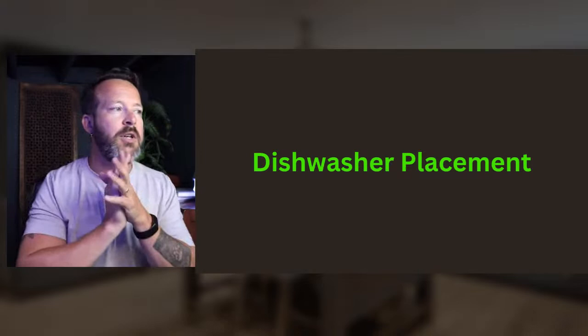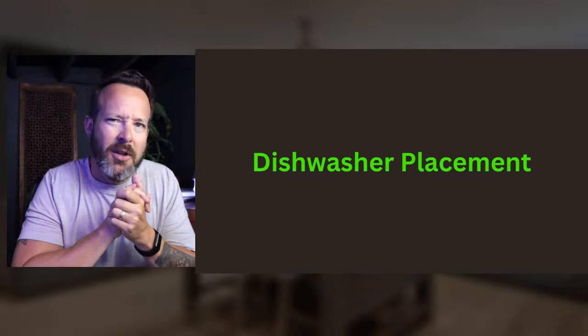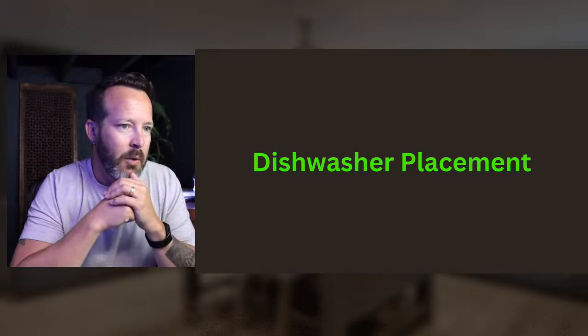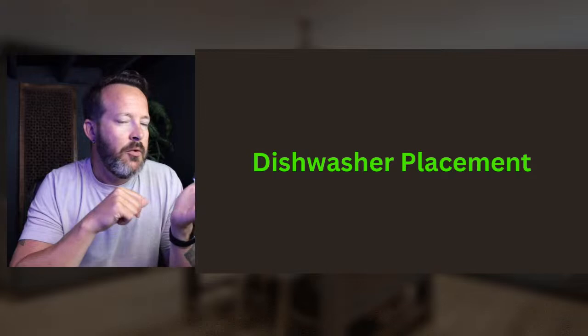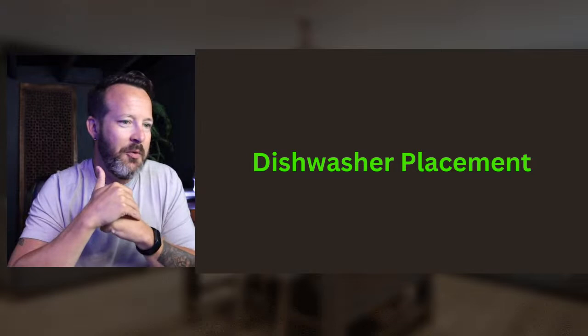The next one's this rule. I get this question a lot about dishwasher placement, and it's like an unspoken rule. I don't know where it came from. You've probably heard this before, and it comes up with clients I work with on designs. The rule is that if you're right-handed, the dishwasher has to be on the right of your sink. That's not a rule. We've talked about this before, but that's not a rule.